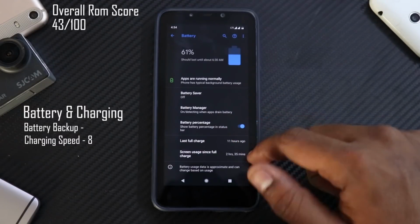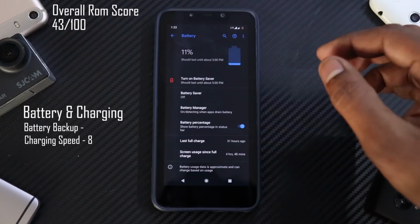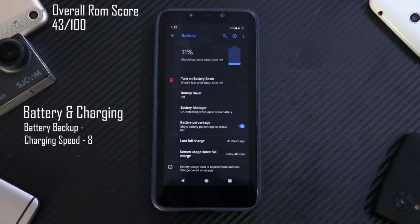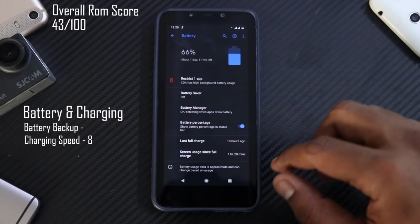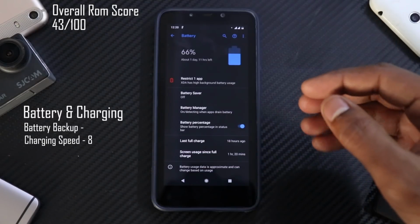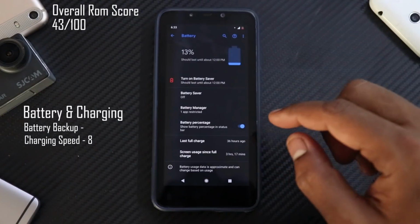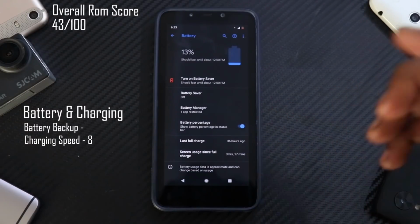And then another screenshot after 2 hours. And this is towards the end, so we've had 31 hours of standby and screen usage was 4 hours and 48 minutes. So this is day 2. Last full charge 18 hours back and screen on 1 hour 20 minutes, 66% battery. And this is again towards the end of day 2. That's 36 hours of standby with 3 hours and 70 minutes.